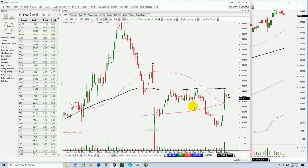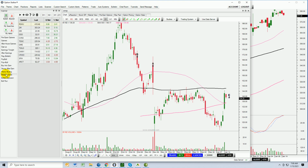If you are a swing trader, that's the strategy you want to use. Distance yourself from the action, take advantage of accelerated time premium decay. If you are a day trader, that's going to be your excellent entry point for day trades. But you don't just have to look there. Heavy buying is a great list. Relative strength 30 will be a great list.